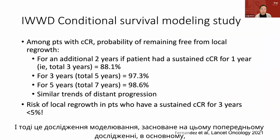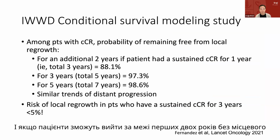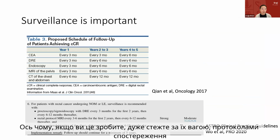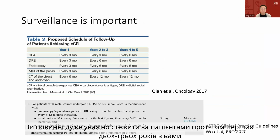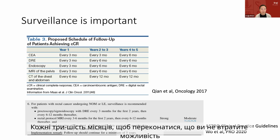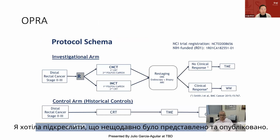And then this is a modeling study based on that previous study, basically showing that recurrences are most likely to happen in the first 2 years. And if patients are able to make it out beyond the first couple of years without having a local regrowth, then the likelihood of them recurring is very low. And so this is why if you do watch and wait, the surveillance protocol is very important. You have to watch patients very closely during those first 2 or 3 years with MRI of the pelvis, flex sig every 3 to 6 months to make sure you don't lose the opportunity for a curative surgery if patients do regrow.